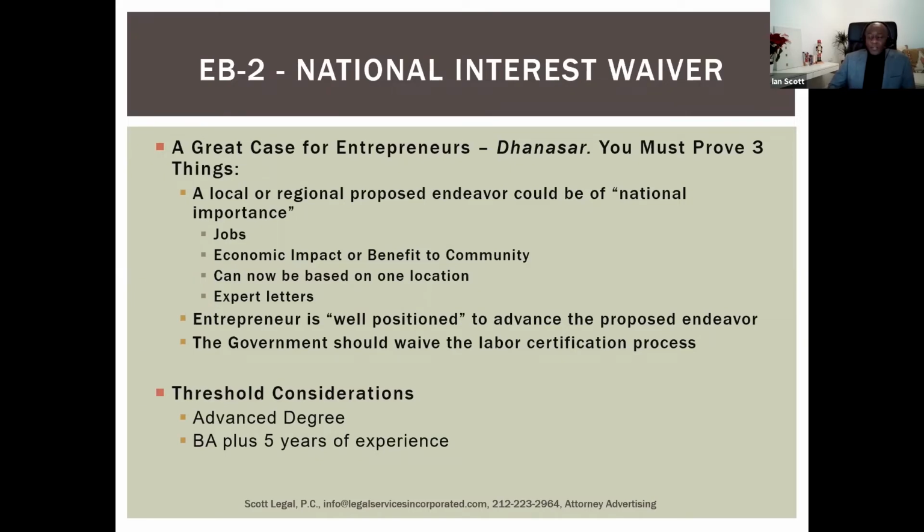So lucky for us, or lucky for entrepreneurs, there was a case that was decided a couple of years ago. The name of the case, it's not important, but Dhanasar. Whenever there's a case like this, it means that someone applied for the benefit, they were denied, they thought they were eligible, they sued the US government, and then the government came back and said, you know something, you were right, you are eligible. And then they set forth what the criteria should be. It fundamentally changed this particular category. What this case did, which over the last 2 years made it viable for entrepreneurs, is that in their decision they mentioned entrepreneurs specifically, and it opened up this category and makes it accessible to entrepreneurs.